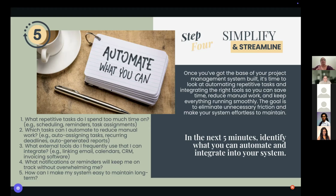And that's something that I do help my clients with, looking at alternatives or ways that we can skip that dead time that you could be using elsewhere. So which tasks can you automate to reduce manual work? Auto assigning tasks based on the type of task it is, if you have a team, or setting deadlines for certain projects.